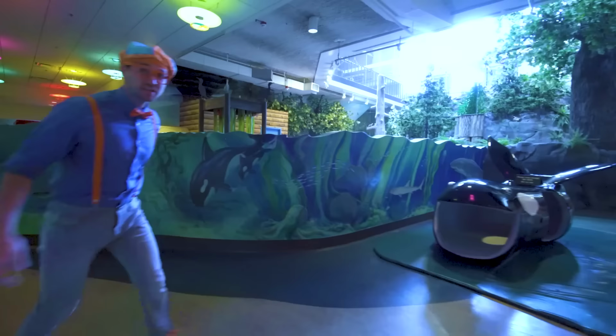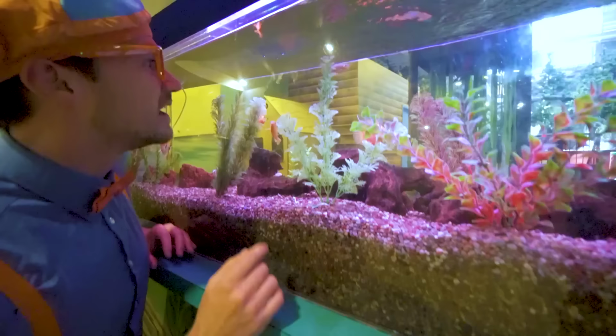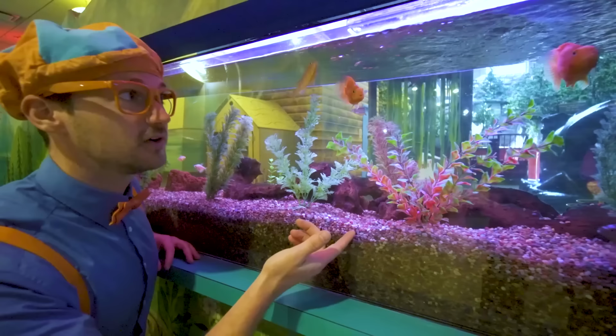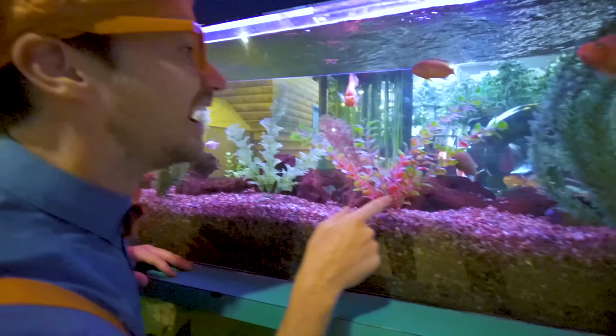Ooh, look at this. Hey, fish. Ooh, this is where these fish live. Just like how you might have a bed at home and a place to play around in the gravel. These fish have these plants to swim around and those rocks to play in. Look, that one just came out. Hey, all right, let's go see what else there is.